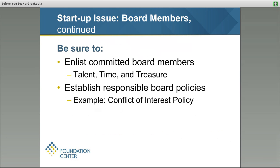So finding your first board is the biggest challenge. So they're the public face of the organization, the ones ultimately accountable for the organization. And too often a founder thinks of the organization as his or hers. But whether you're around or not, in the long term, the nonprofit you create should be able to exist in perpetuity. So the people who are supposed to make it happen are the board members.